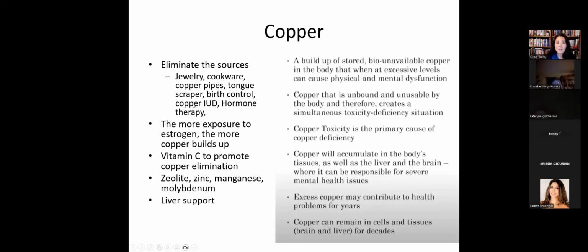So whenever you have someone who has a reading with high copper, of course you have to go through the list, right? So you say, okay, are you wearing jewelry that's touching your skin that has copper? Do you have copper pipes? And then you can take certain actions. You can take high levels of vitamin C, more than 1,500 milligrams a day, to help with copper elimination. There's liver support supplements. There's zeolite, which is a mineral that can capture copper as well as other heavy metals. So there's ways that you can kind of detox.